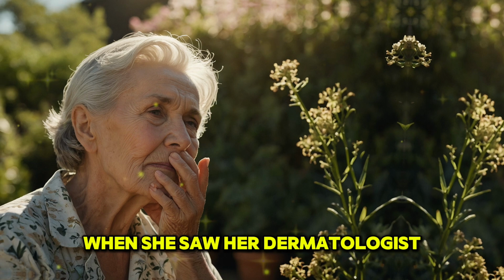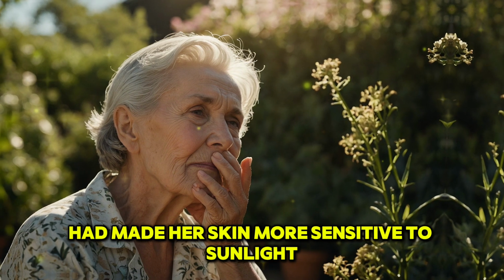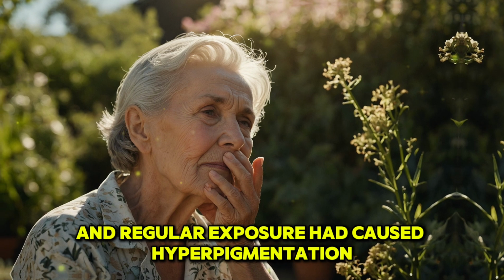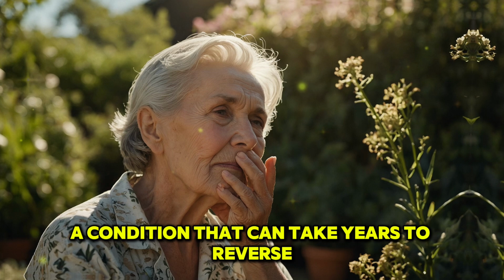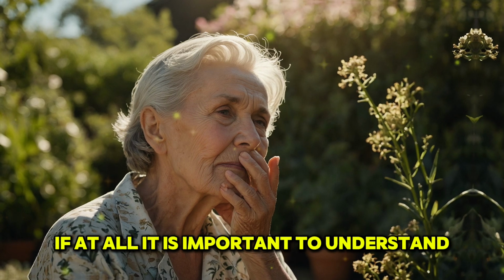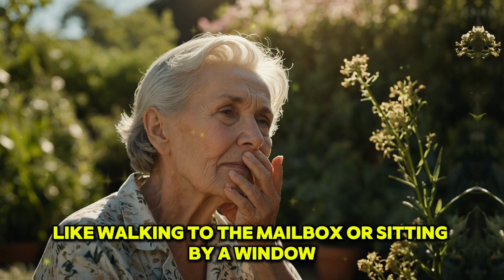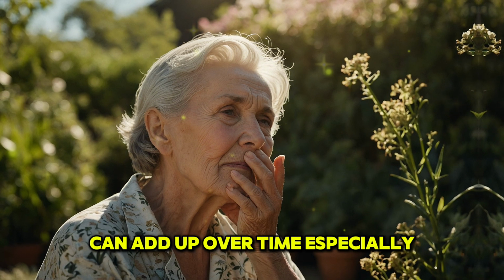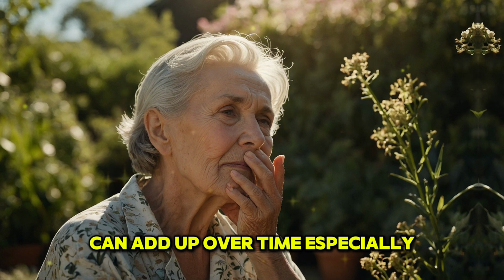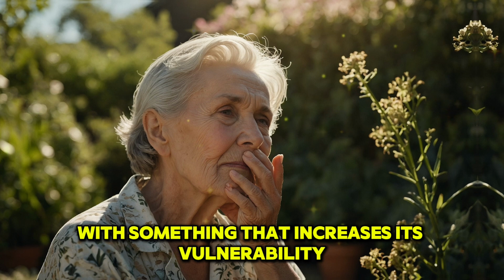When she saw her dermatologist, she learned that the oil had made her skin more sensitive to sunlight, and regular exposure had caused hyperpigmentation, a condition that can take years to reverse, if at all. It is important to understand that even small amounts of sunlight, like walking to the mailbox or sitting by a window, can add up over time, especially when your skin is treated with something that increases its vulnerability.